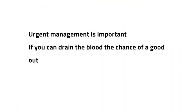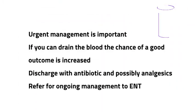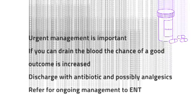Urgent management is important for a good outcome. At discharge, prescribe antibiotics and analgesics. Follow up with ENT within 2 days.